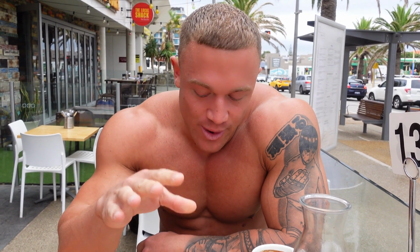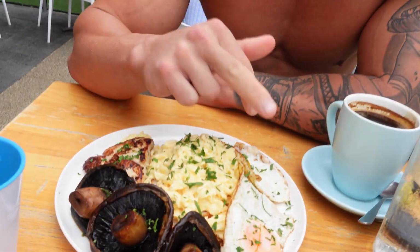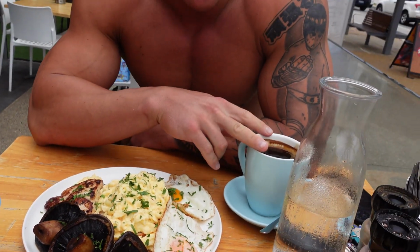Recovery session is a wrap. Finished off with a nice swim, which felt amazing. Meal one, breakfast going down at our trusty Monty's. I've got 2 eggs scrambled, 2 fried eggs on 2 pieces of sourdough toast with a side of chicken breast and mushrooms, and then I got my usual coffee.